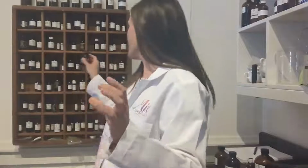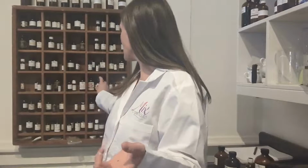So neroli, something that I don't need a ton of. Oh, I want to put it back in its little spot. There we go. So I don't need a lot of it to make a lot of product. It's also very expensive. So those few little drops were like 25 bucks. So it adds up.